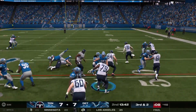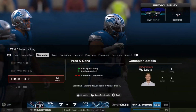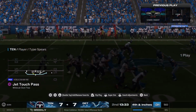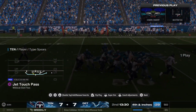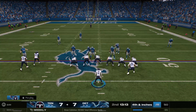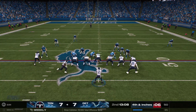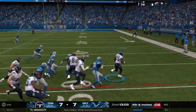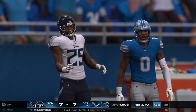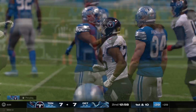On third down, they go with Spears. Too long for a field goal. They'll go for it here on fourth down. First down and more. He's inside the 35. And he'll be out of bounds inside the 30-yard line.